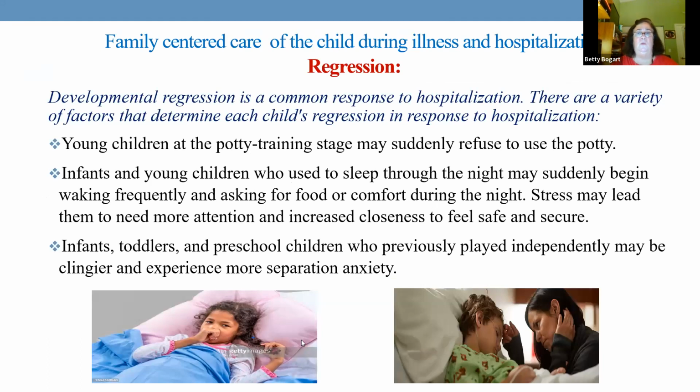So children, when they are put in the hospital, especially the young ones, they'll regress. They're not happy, they're not in their own home, they're scared, and they will show things that show you they need mom and dad to stay with them. Young children who are potty trained, all of a sudden they're not using the potty, they want a diaper, or they're incontinent. Some children who sleep from 8 o'clock at night till 8 in the morning are not going to be sleeping. They are going to want more attention.